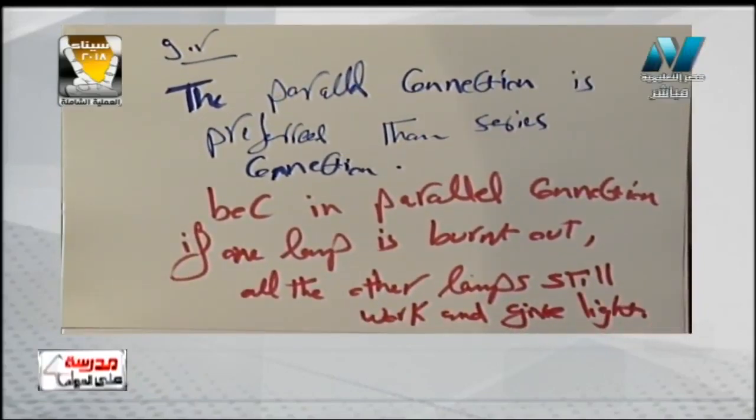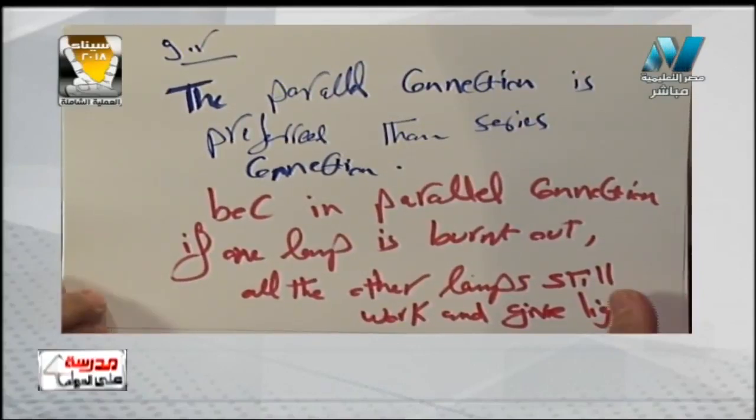Why is parallel connection preferred? ليه بفضل البارallel عن السيريز؟ Because in parallel connection, if one lamp is burned, لو في لمبة اتحرقت, all the other lamps still work and give light. And I have another answer. في إجابة تانية للسؤال ده بتقول لي إيه؟ Because in parallel connection each lamp works independently. ممكن أقول كمان إن كل لمبة في البارallel تشتغل بشكل مستقل ملهاش علاقة خالص بأي لمبة تانية. عشان كده I have another answer for this question.